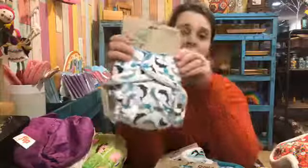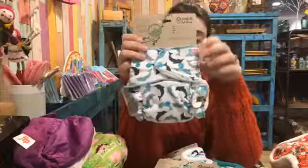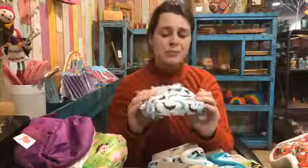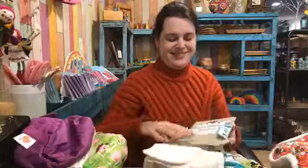This one is their fluffy organic, so it's made from organic cotton and it has bamboo inside. So it's a 60-40 mix of bamboo and cotton. Gorgeous prints. Yes, you're going to put a wrap over the top of them anyway, but that's not the point. It makes nappy changing more pleasurable for me, not necessarily for the child. So these are all fitted again. You need that wrap on the outside.